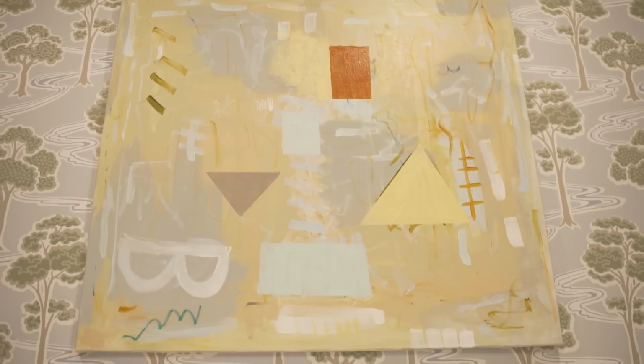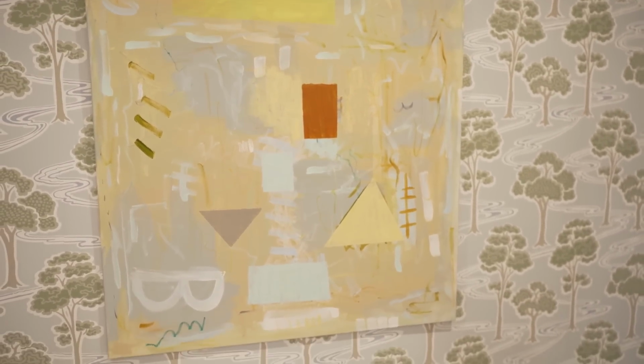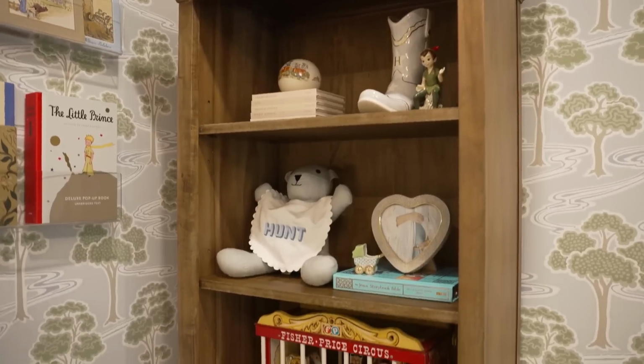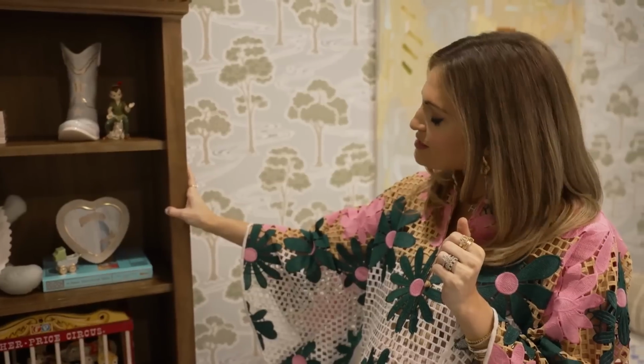And the art, this was also another Blue Hills find from Round Top. My husband joked when I found out, he said, what is the B for? Because his name is Hunt. And I said, oh, it's B for baby. This was another hand-me-down furniture from Big Brother and Sister. This was their Restoration Hardware bookshelf, but I have loved filling it up for this baby.